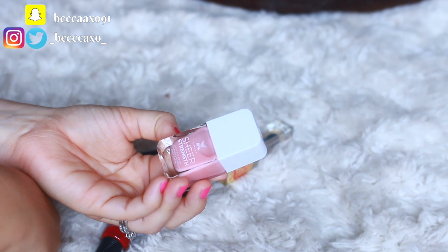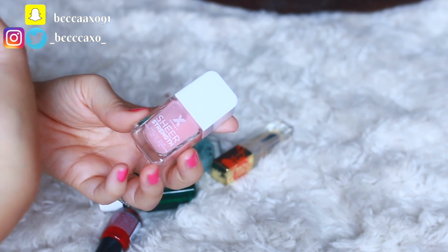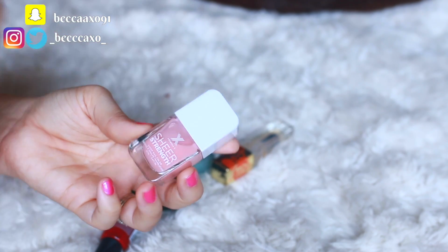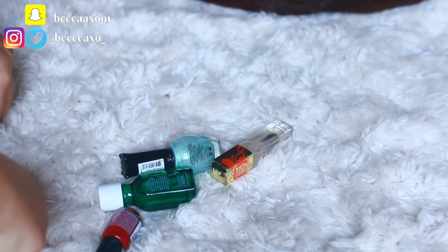This is the Formula X Sheer Strength nail polish. I am gonna hang on to this one as well because I do like strengthening nail polishes because my nails are pretty brittle. So anything that can help me make my nails a little bit stronger, definitely can appreciate. So I'm gonna hang on to that one.